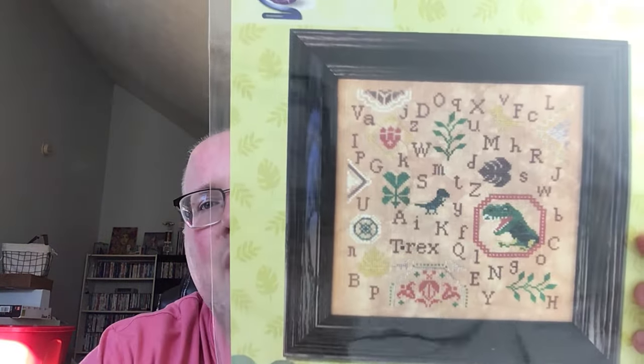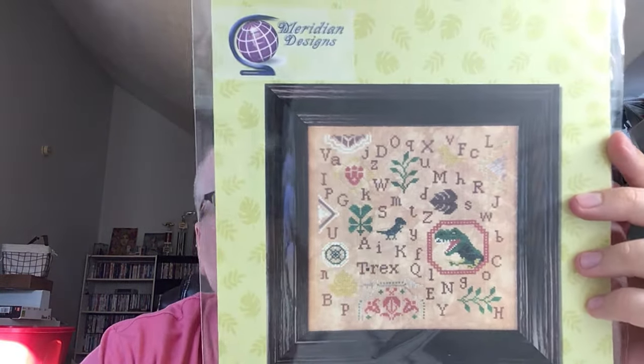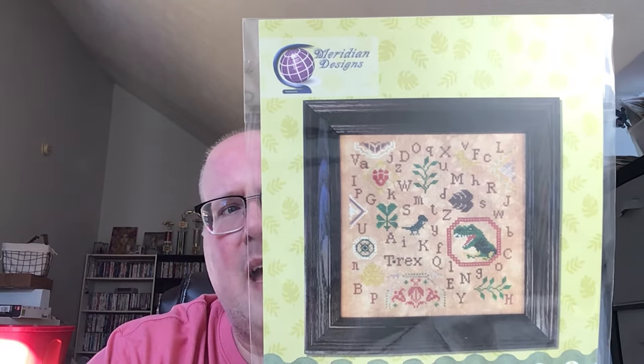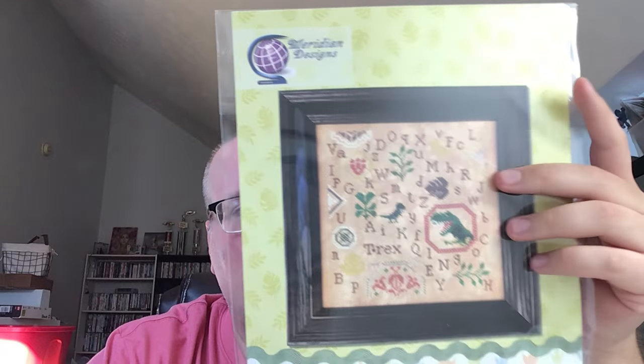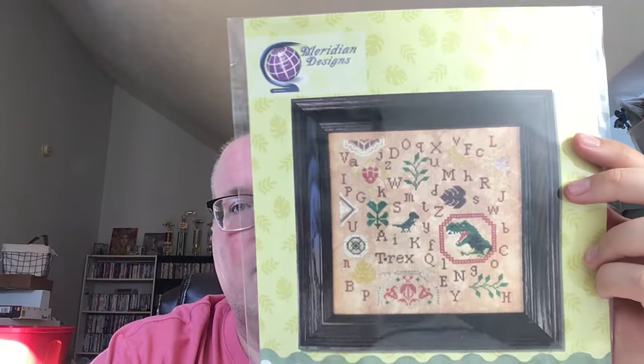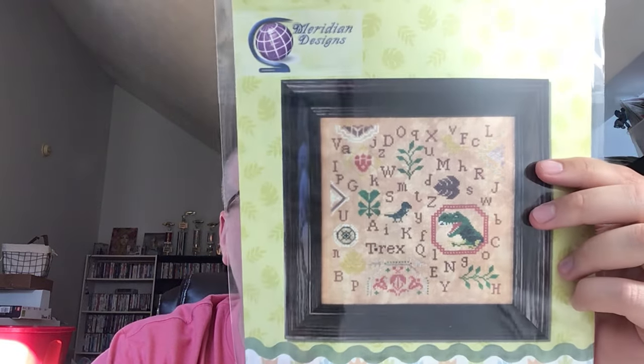And then this is Jurassic Quaker, also from Meridian Designs. It calls for Be Stitch Me silks, which I know Brandy sells. I think she has a silk pack, but you can also just order them individually. And there is a DMC conversion, so if you know me, you know I love some dinosaur stuff, so.